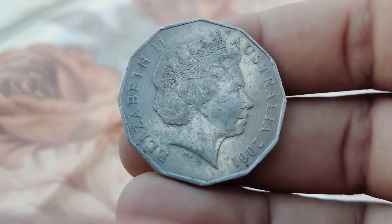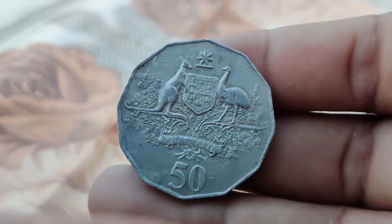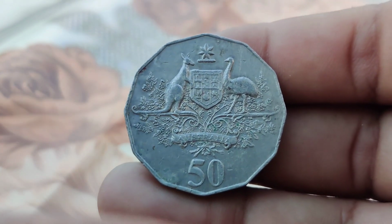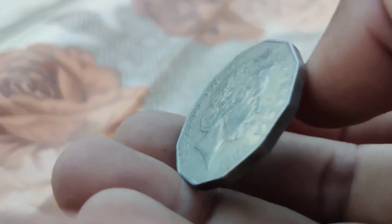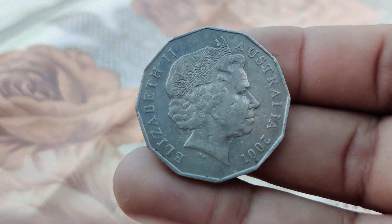If you're a collector or thinking about starting, here are some tips to keep in mind. First, always handle your coins with care. Wear gloves to avoid getting oils from your hands on the coin's surface, which can cause tarnishing. Store your coins in a dry, cool place and consider using protective cases or holders to keep them in pristine condition.